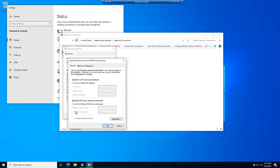And the area that we're going to concern ourselves with is the section on the General tab for DNS server settings. We're going to click the radio button to use the following DNS servers, and we will type in the IP addresses provided for the family setting.